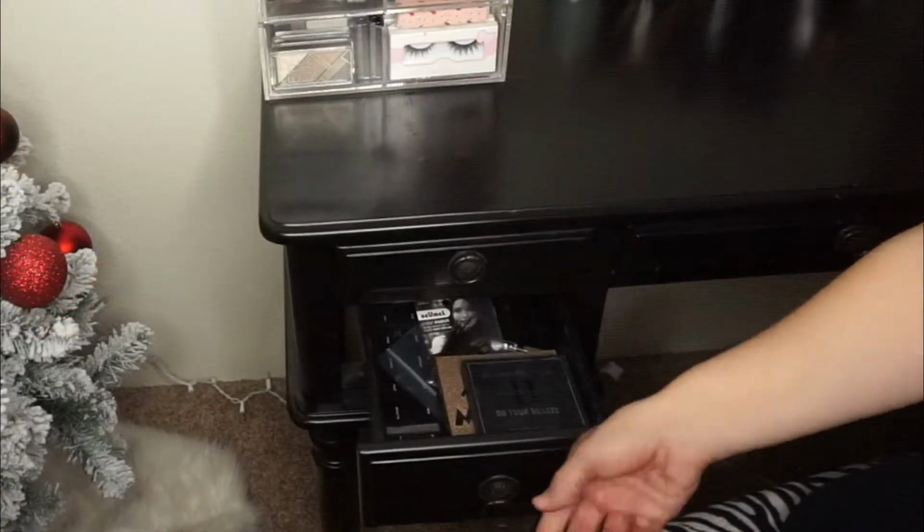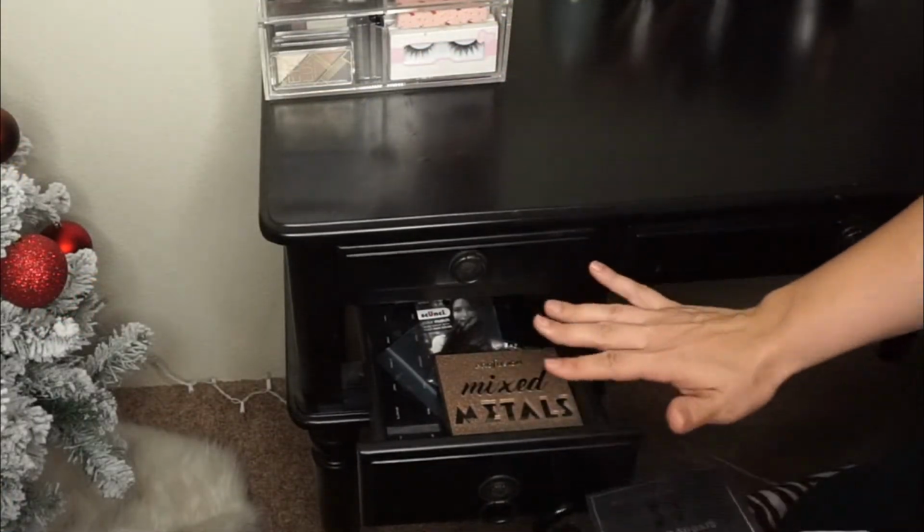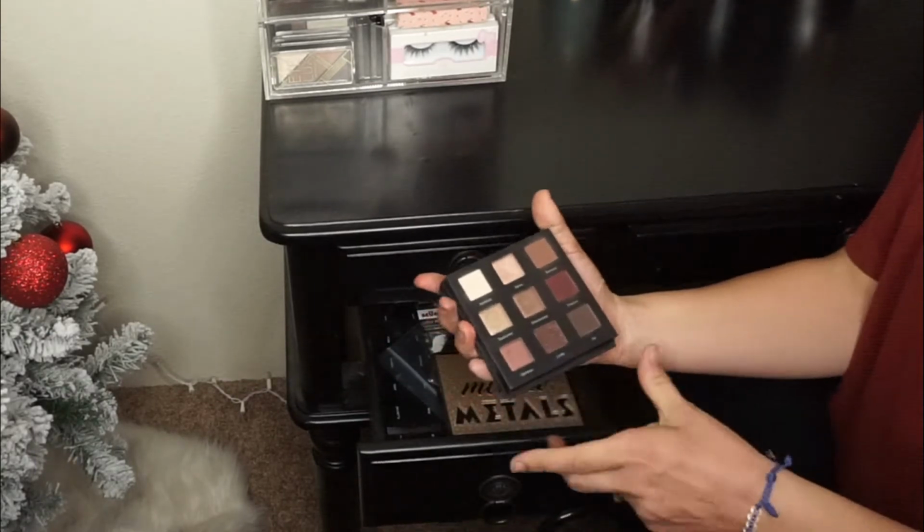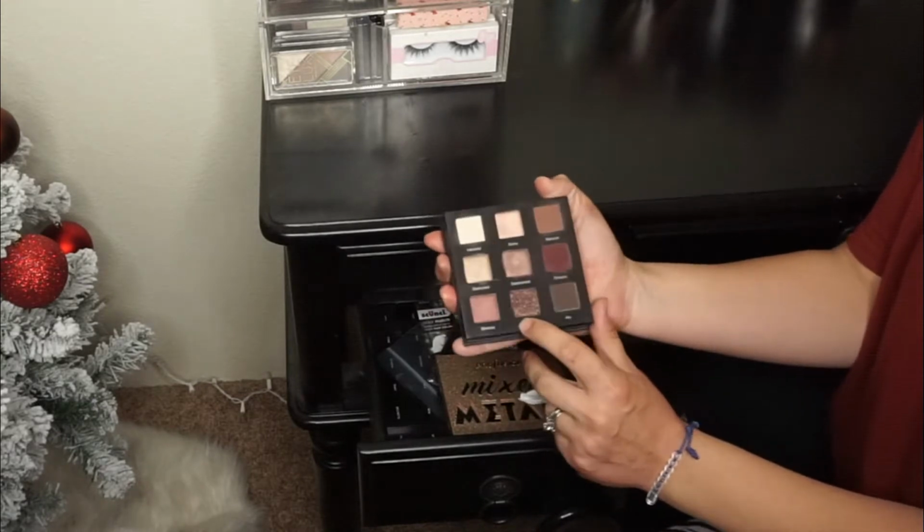In this drawer, I have the Real Her Do Your Squat. This is just like a random drawer. So the Real Her Playbook, this is one of my favorite everyday palettes. Oh, look at that. It's so pretty.